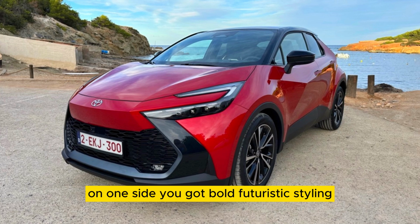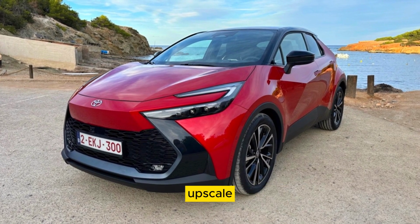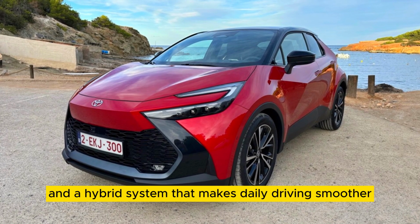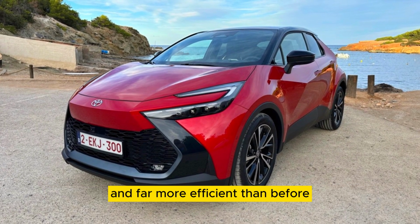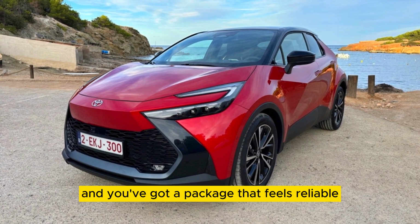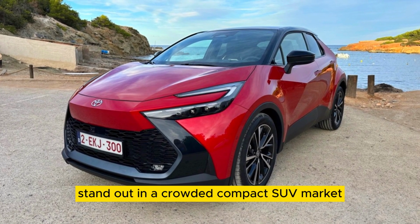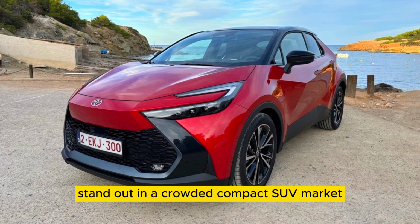On one side, you got bold, futuristic styling, a cabin that feels modern upscale, and a hybrid system that makes daily driving smoother and far more efficient than before. Add Toyota's standard safety suite, and you've got a package that feels reliable and forward-thinking. These are the big wins that make the CHR stand out in a crowded compact SUV market.